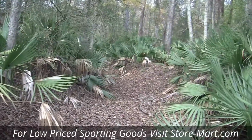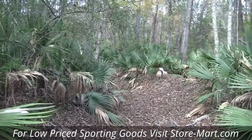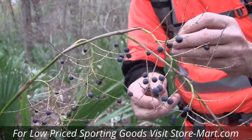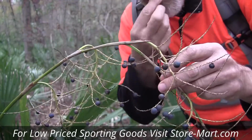You could easily get lost in here. I'm sure glad I have a GPS. The fruit of the dwarf palmetto provides an important wildlife food source. They taste like dates.